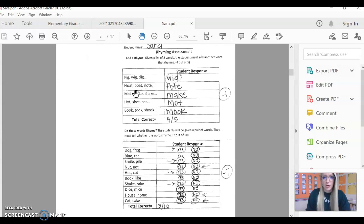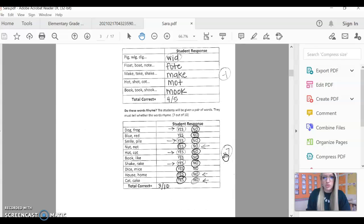She did a pretty good job on creating her own rhyme, but when we were trying to tell if it was yes or no, if the words rhyme, she got tripped up on quite a few of these. So I think she might have just lost her thinking on what actually counts as a rhyme. So dog, frog, she said no, but it actually does rhyme because it has that same ending sound. We're going to keep working on rhyming in class as well.